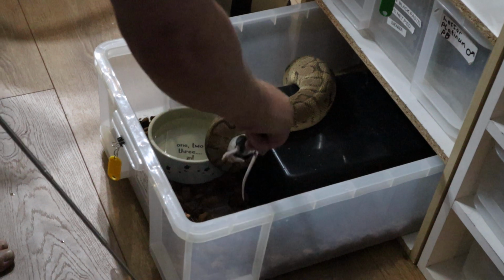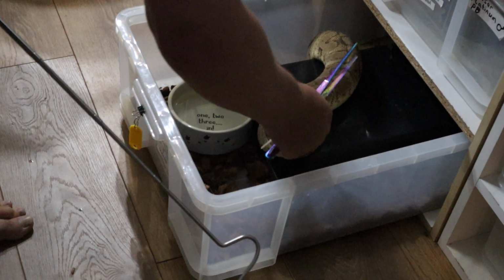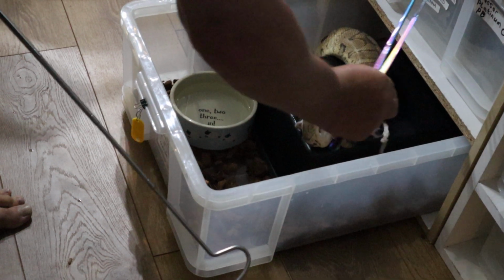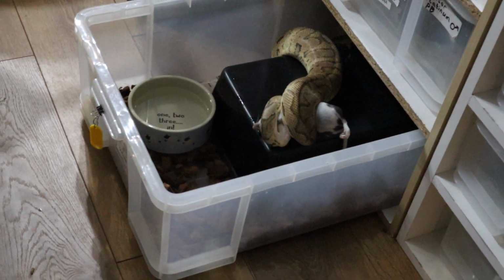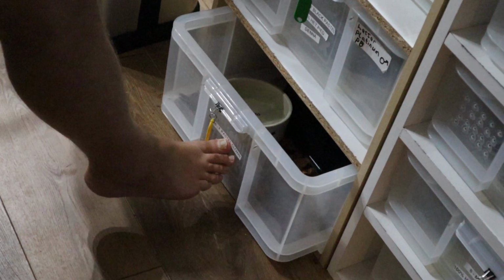Do you see that? Did you get that? Yeah. All I do is dangle the tail a little bit, so it gives the impression that the animal's alive. But that's so good. Her feeding instincts definitely improved over time.